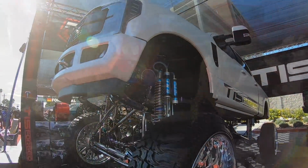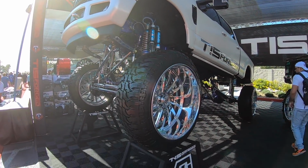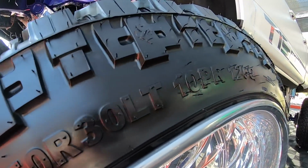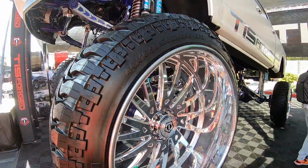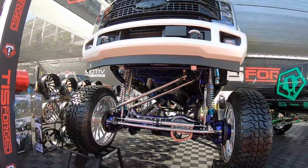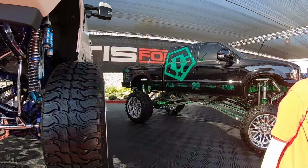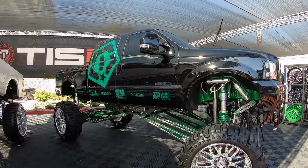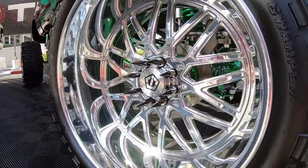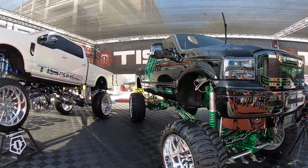Do you guys think you're as mesmerized as I am? I mean, it's just outrageous. Look guys, these are 44s, 30-inch rims. Now, I don't know how big you can get, but this is super cool right here. Anywhere you look, it's just gorgeous. Look at this thing, another one on 30-inch rims. Oh my god. Look at that.